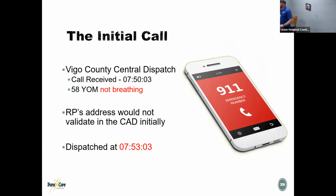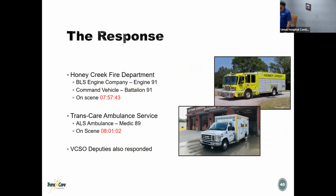There was a little bit of a delay getting the call dispatched because Central could not get the RP's address to populate in the CAD. It was coming up as an invalid address. So there was some back and forth between the caller and dispatch trying to get an accurate address. It was exactly 3 minutes from the time the 911 call was first opened to when it was dispatched. Responding units included a BLS engine company and command vehicle from the Honey Creek Fire Department. They arrived on scene at 7:57, just about 4 minutes after the call was dispatched.